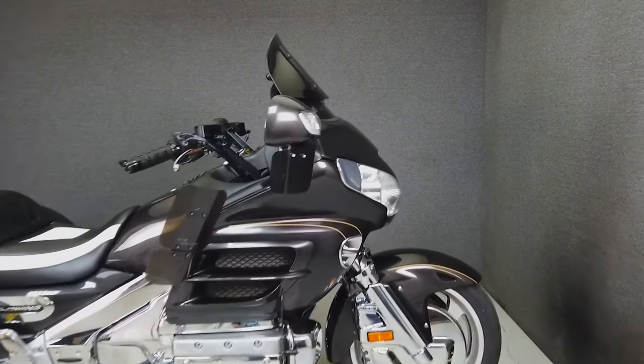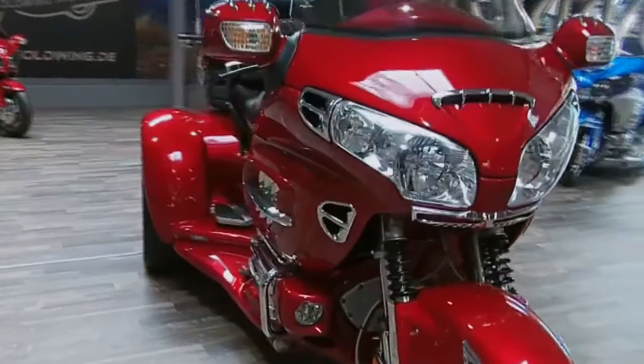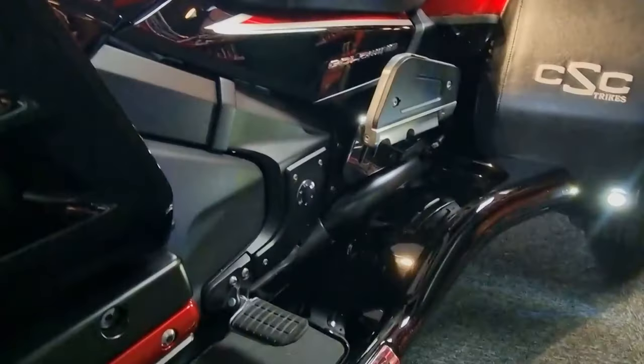You may be assessing the benefits and drawbacks of bringing this three-wheeler into your garage if you are thinking about buying the Honda Goldwing tricycle. Tricycles may be entertaining and useful, but there are a few things to think about before buying one.